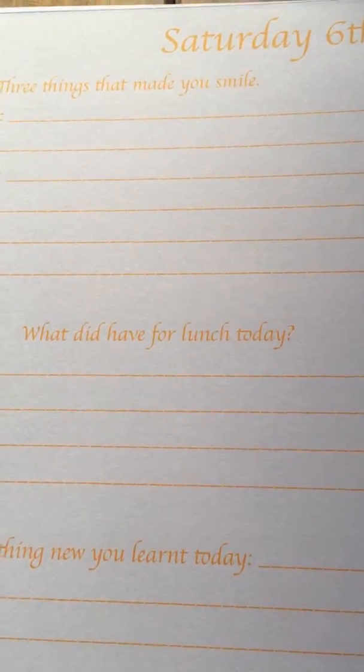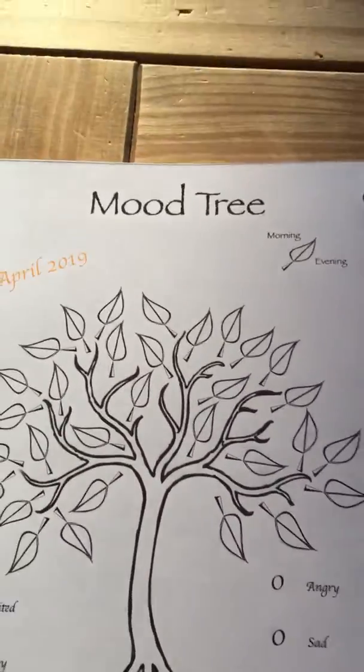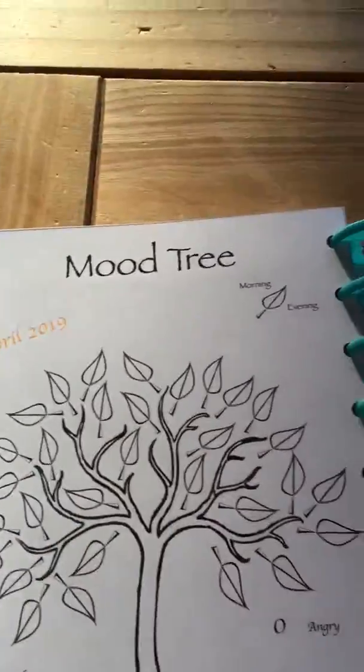There's one question, you know, what did you have for lunch today? Not very thought-provoking. Might be if you're looking after your diet. But there you have it. There is my homemade journal for my niece for Christmas.